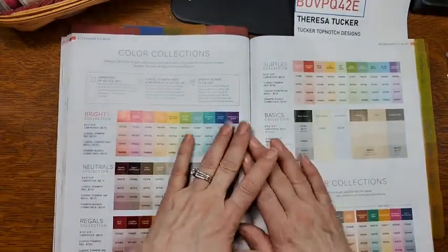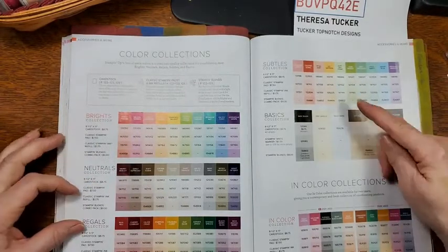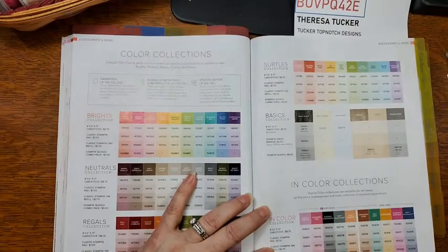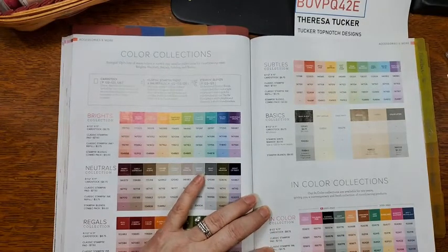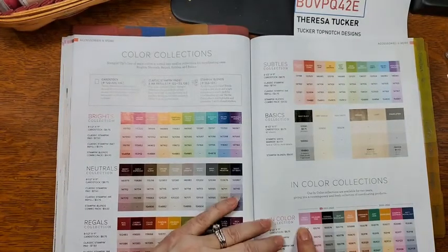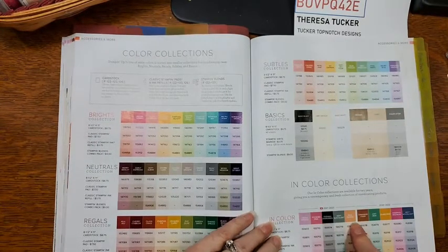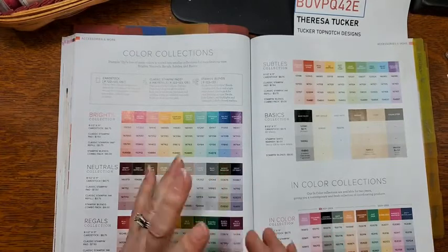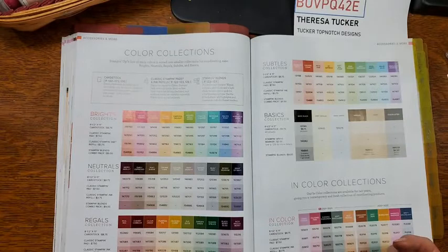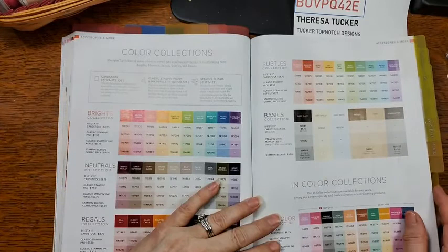So here are the color families. You've got your brights, neutrals, regals, subtles, basics, and then down here are the in colors. So they introduce 5 new colors every year. When the annual catalog comes out, they bring out 5 new colors. So these are the ones that came out this year. The Fresh Freesia, Polished Pink, Evening Evergreen, Soft Succulent, and Pale Papaya. And then they retire 5 of them. So Terracotta Tile was one of them that they retired. Purple Posy retired. There were 3 others.